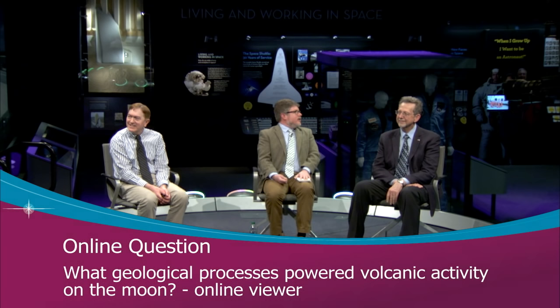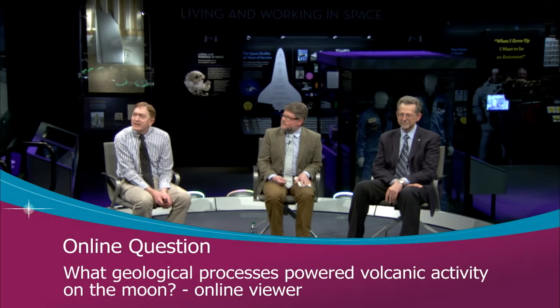What geological processes powered volcanic activity on the moon? That's a great question. It is pretty much the same process that creates volcanic activity on the Earth, and that is heating from the interior. The interior is heated enough that the interior rock begins to melt, and that melting expands the material, and it wants to reach the surface. It wants to get out from the interior of the body. So that's what really drives it.